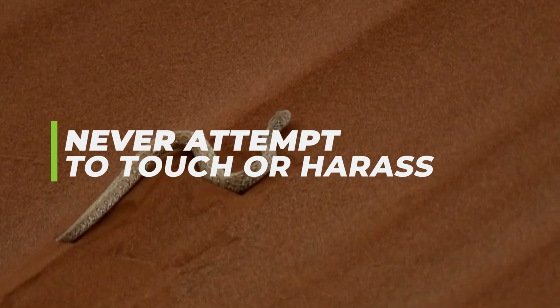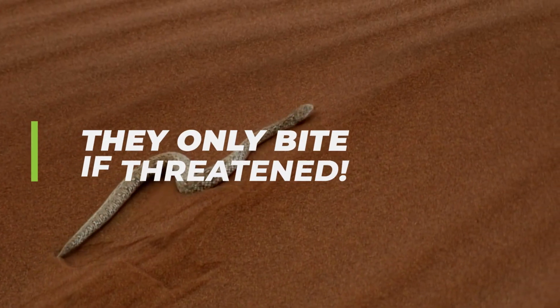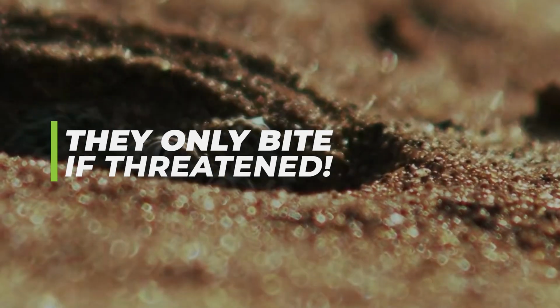Never attempt to touch or harass a sidewinder rattlesnake. They only bite if threatened and do not hunt or seek out humans. Like most wild animals, they would rather be left alone.